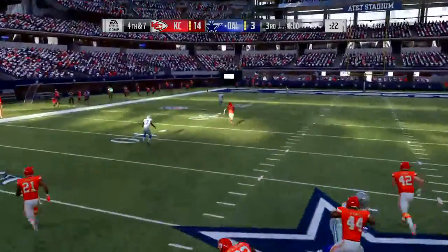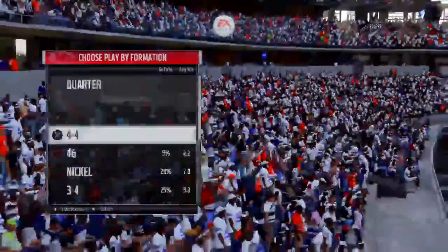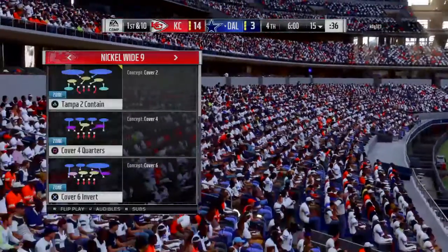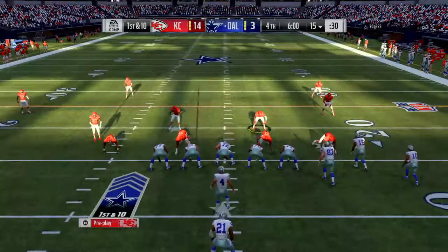Colquitt on to kick as he sends it away. But fortunately, he's able to recover his own fumble, or that could have been trouble. Back now in Arlington. So Prescott and the Cowboys now with a 1st and 10 at their own 15.